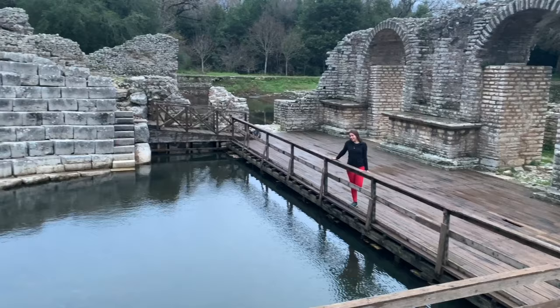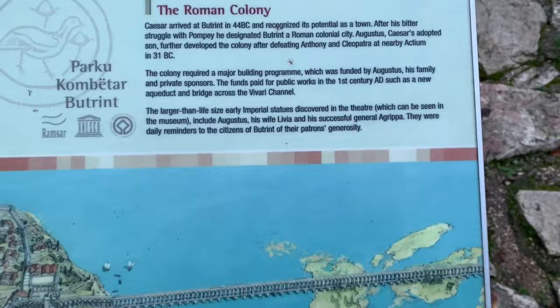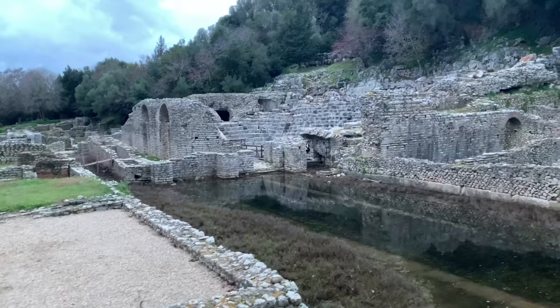Roman colony. Caesar arrived at Butrint in 44 BC and recognized its potential as a town. After his bitter struggle with Pompey, he designated Butrint a Roman colonial city. Augustus, Caesar's adopted son, further developed the colony after defeating Antony and Cleopatra at nearby Actium in 31 BC.